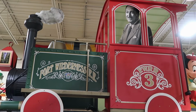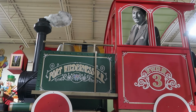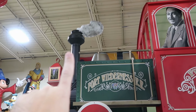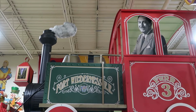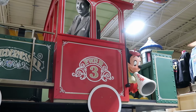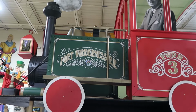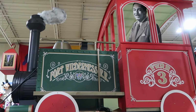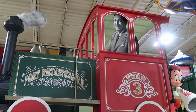Here's a few new items in the back section that I want to show you. This is Fort Wilderness Railroad, a huge train. Look at that, you could even see the smoke coming out the top. Walt Disney himself is in the car, and director Mickey Mouse is hanging out the backside. How's this for a piece of Disney history at an antique mall? That is seriously something else. It's really neat seeing Walt staring back at you.